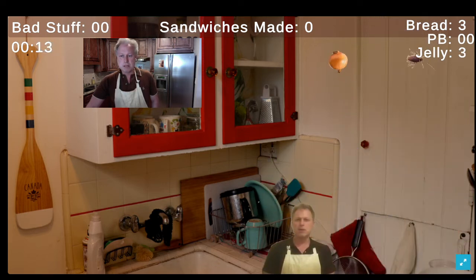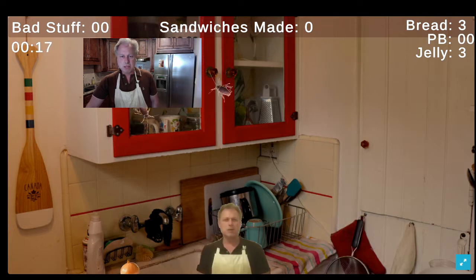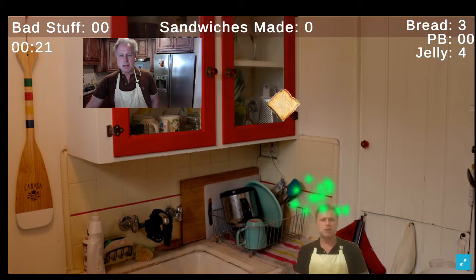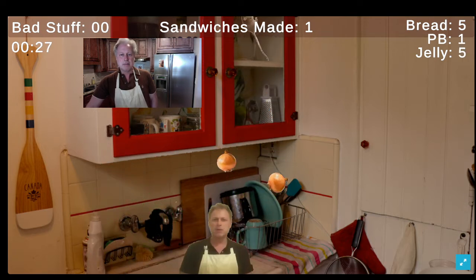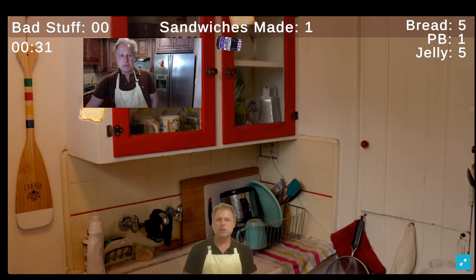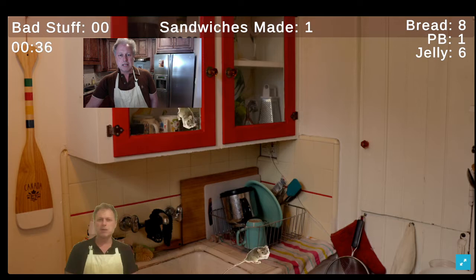But basically the idea is you're going to be grabbing bread, jelly, and peanut butter as ingredients to make a peanut butter jelly sandwich. They don't all come out at the same time. They come out at random. But once you've made jelly, bread, and peanut butter, you have made a sandwich. As you can see on the top there in the middle, it's going to tell you that I've made one sandwich. So strategically speaking, in the beginning, it's kind of easy.